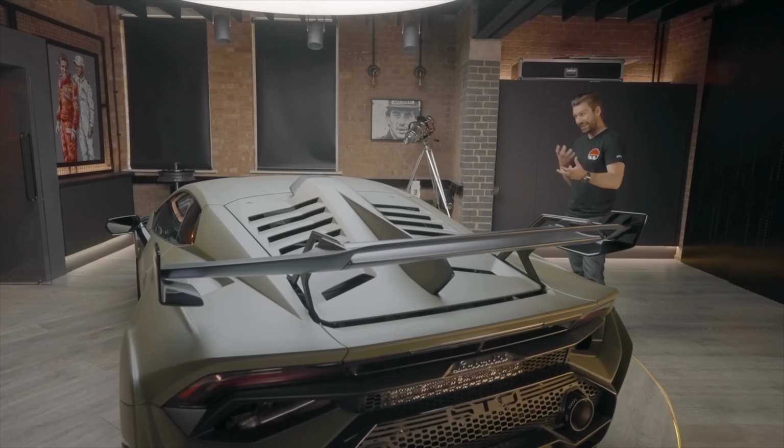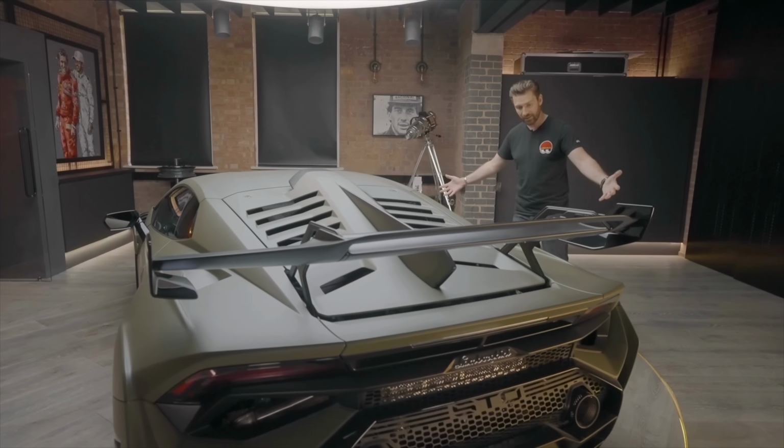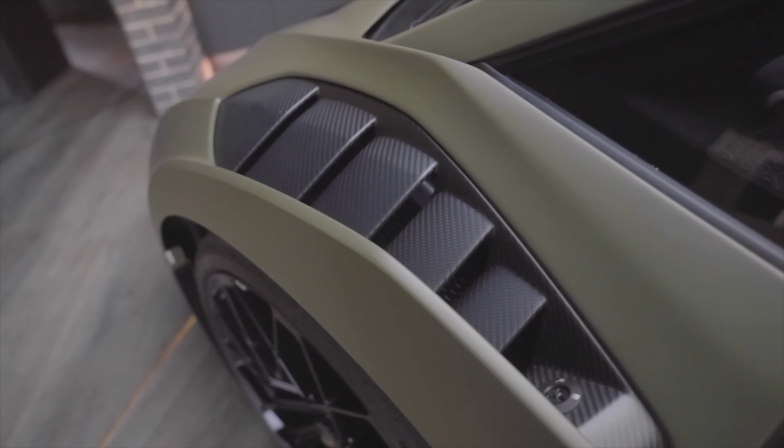really translated a lot of the aero learnings from the GT3 program, the Huracan EVO, and I have to say, when you walk around it, the stance of it, the width of the arches, this car's wider. It's got these fantastic carbon vents here as part of this single clamshell.